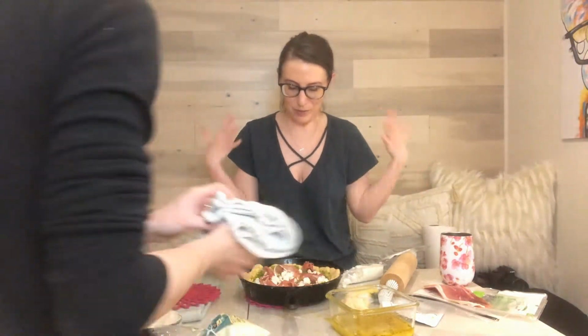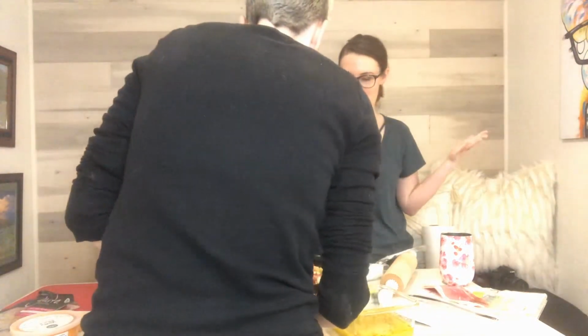Let me put one more piece of prosciutto on here, and I'll be ready. Okay. This looks like a pie. Okay, I'm sure it'll be good, and this is ready. Should we take a picture? Yes. Pre-picture.